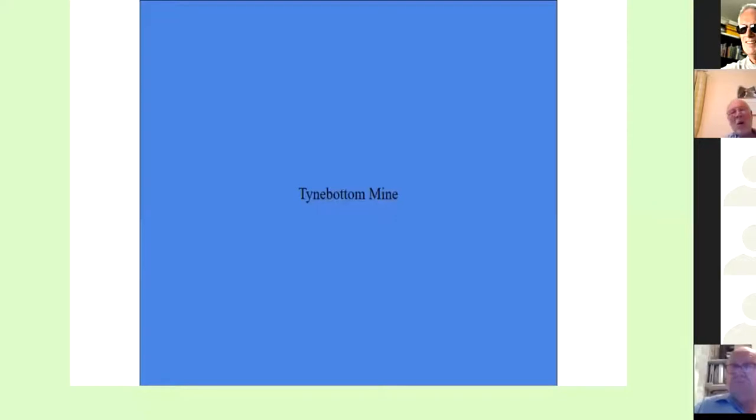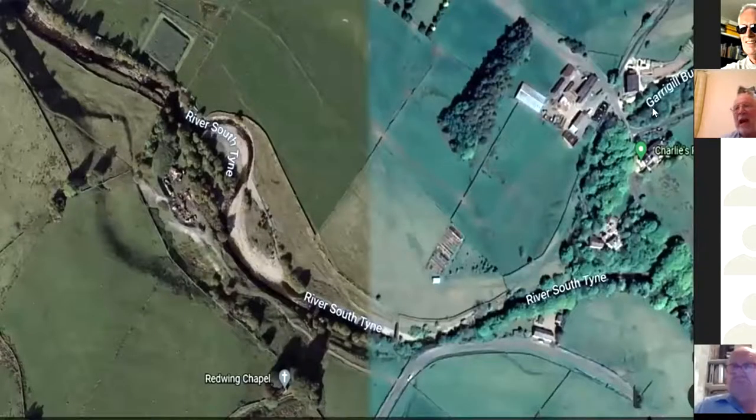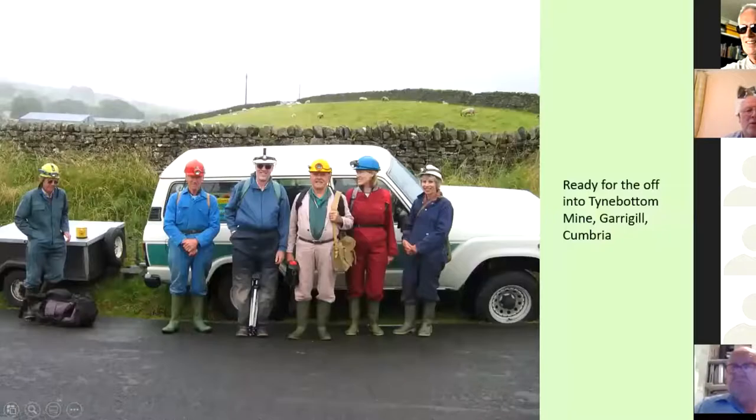Right. You go a little bit further across, a little bit south of Nenthead, is Tyne Bottom, Garrigill, and Tyne Bottom Mine. Tyne Bottom Mine is another interesting one you can get into for cobalt minerals. And there's the river, there's Garrigill Village. And we park our vehicles on this road and walk up this track, which is the Pennine Way. And we go down this hill by this tree, and then we go in. And that was the crew who went in that day.